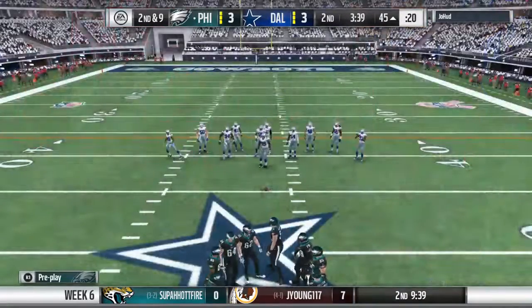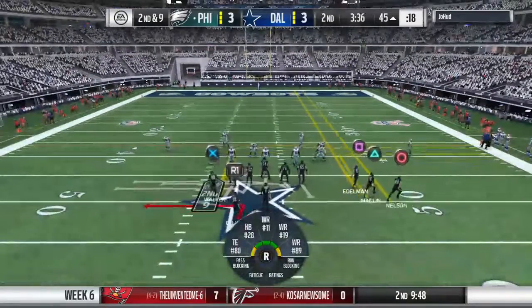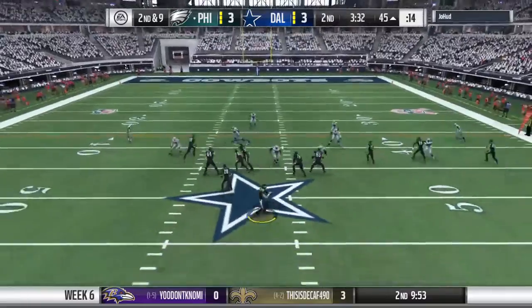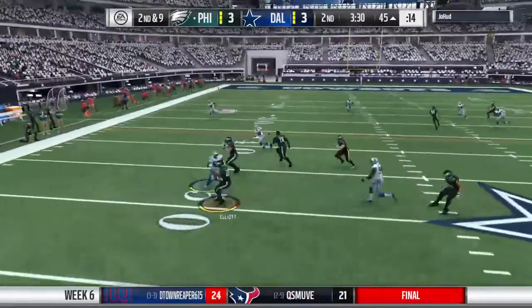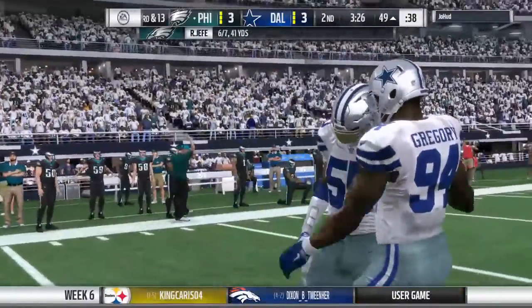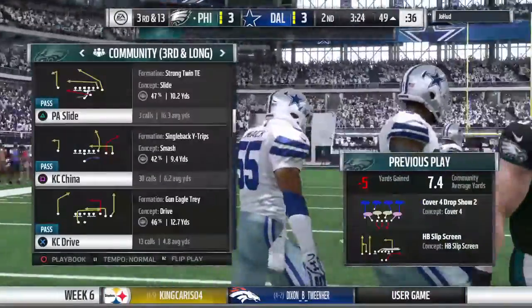So what will they do? On the ground, through the air, let's see. 2nd and 9. Hurry up, here we go. He'll drop to throw. They'll set up the screen to Elliott, and that play will go nowhere, losing yardage back near midfield at the 49.